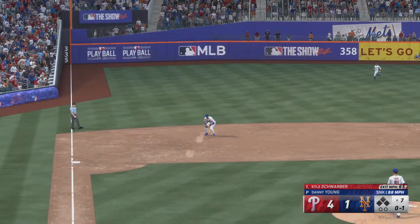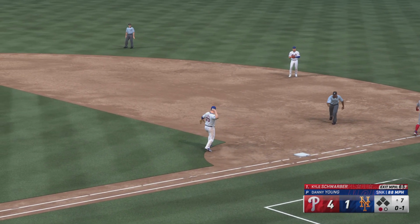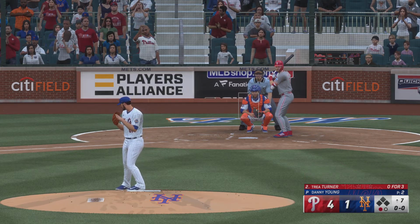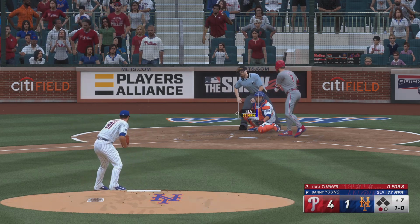That's to third. Vientos tosses across to first, and a quick out, number 1. Here's Trea Turner. Good on-side run and sink on that pitch right there. Got inside on him and got him to bounce into that out. Just missed.